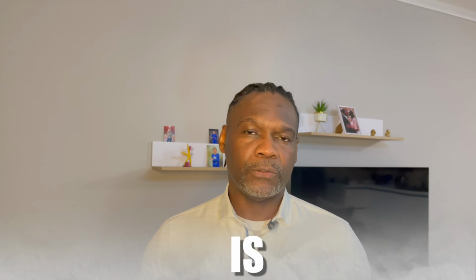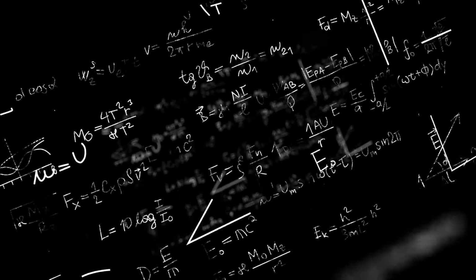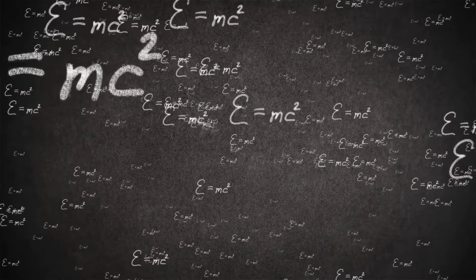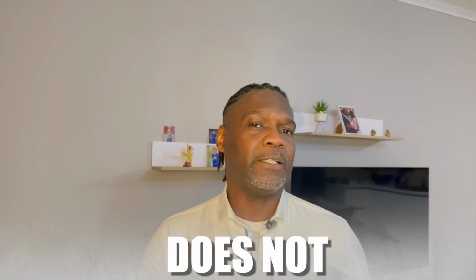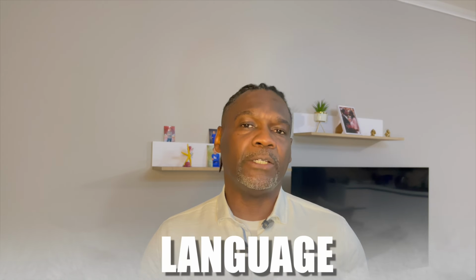That is how language is learned. When we go to school, we are told to memorize scientific equations or formulas and mathematical equations, and we think we can apply these principles to language. And as we see, that does not work with language. Language is something that you have to be using and expressing. That is how language is learned.